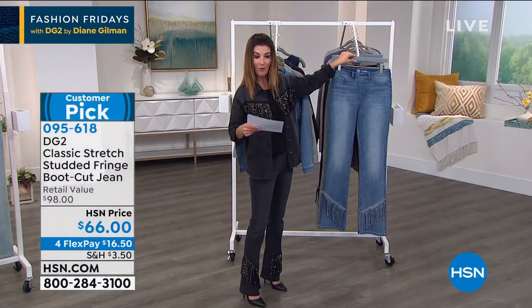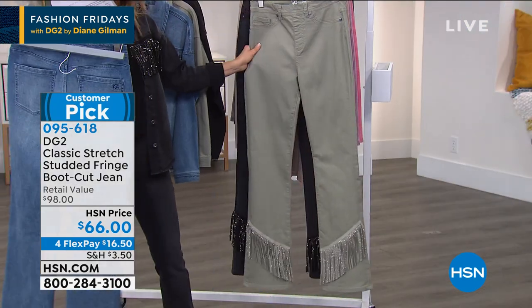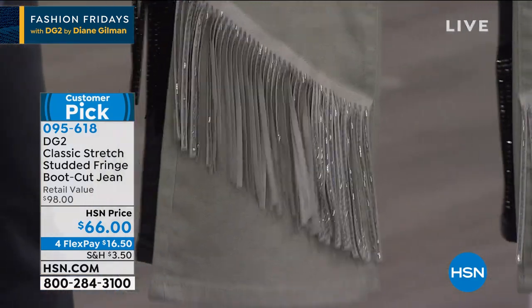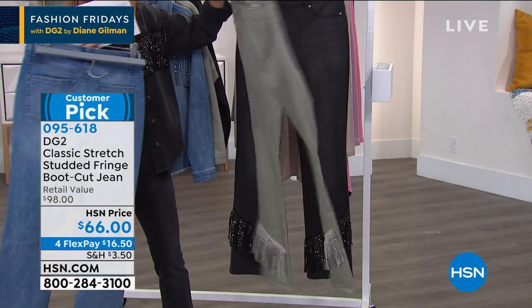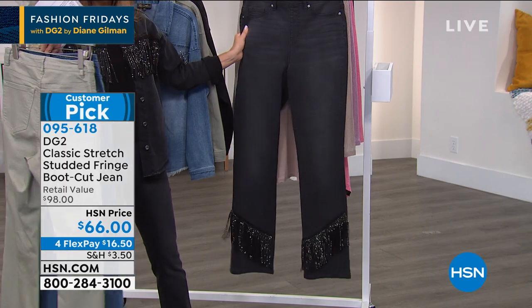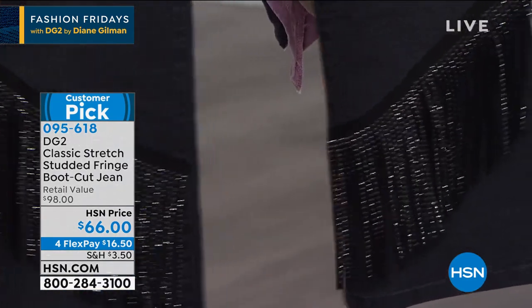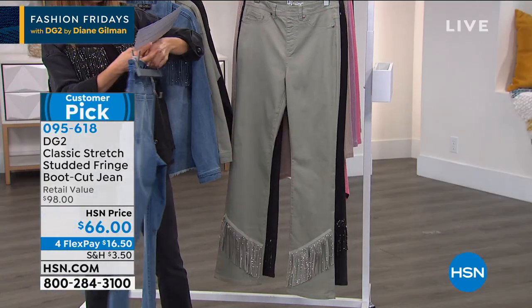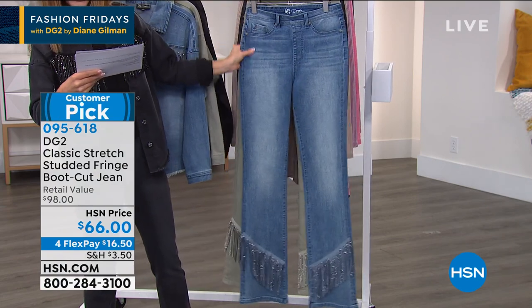Now, this is the chambray, which is our classic denim color. We have it for you in the beautiful sage, and this is a really gorgeous kind of earthy sage green color. It's a nice light green, pale green. It's not too dark. It'll take you right into spring, and then if you just want that killer Friday night style, go for the black. Isn't that pretty? The black is outstanding.